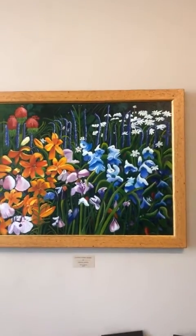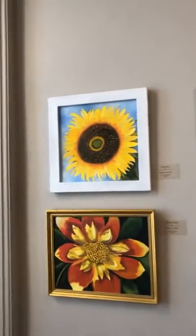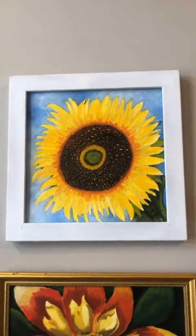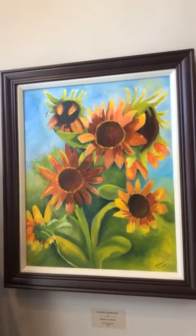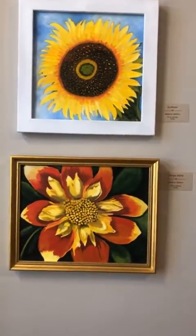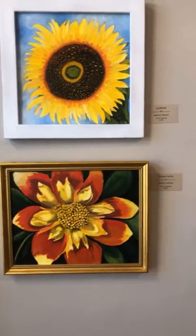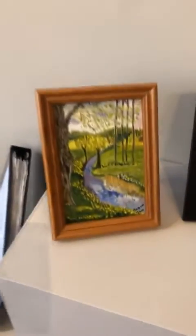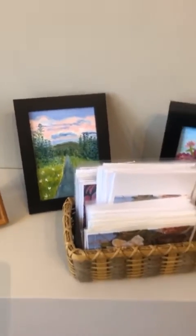I'm going to back up a little bit for that one. Amazing colors, look at that. And then we have some sunflowers and an orange dahlia. This one is $1.50, the single sunflower. And here we have a cluster of sunflowers, and that's $3.85. And an orange dahlia for $2.50. And then she also has some smaller ones. And she has a bunch of note cards for sale as well.